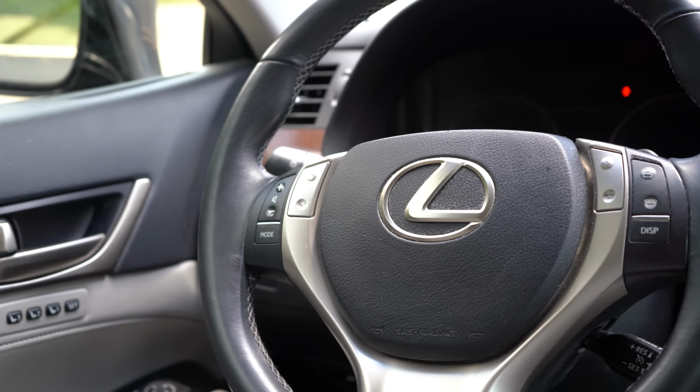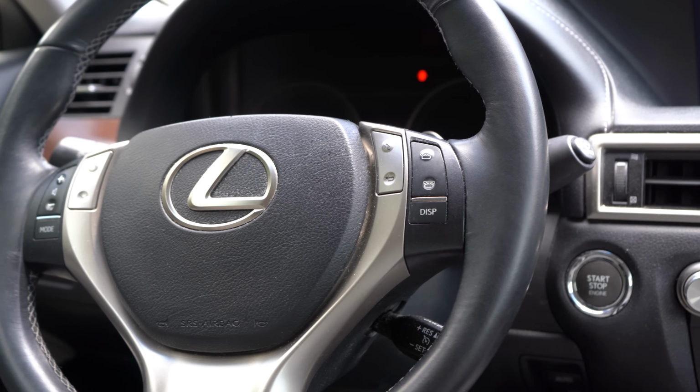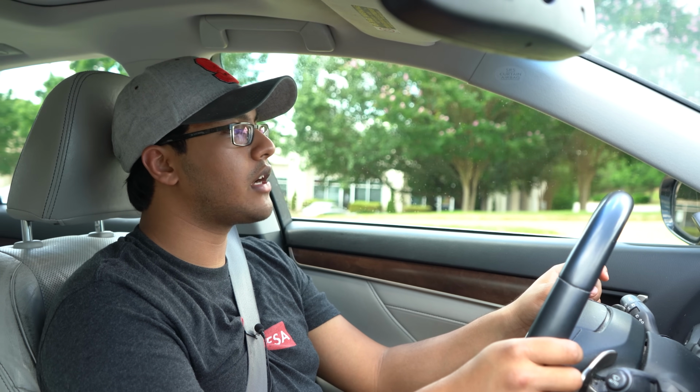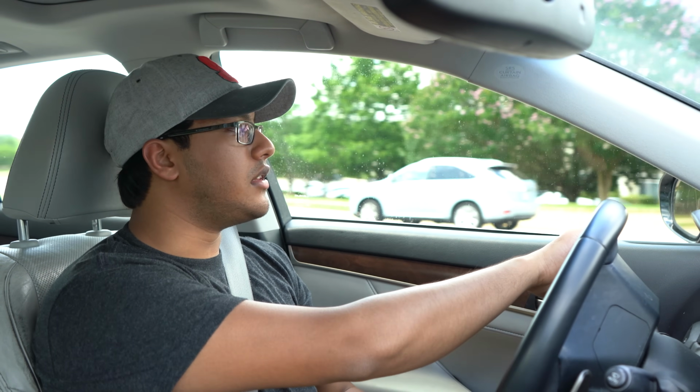It doesn't have the variable gear steering that the F Sport model has, and I'm not really missing it. That's kind of what I was trying to say before I got distracted by all these idiots on the road. I'm loving the steering feel of this. It's the perfect kind of weight. It's handling great. It drives great. There's no issues with it. Like I mentioned, the wheel bearing got replaced on it. It's a great driving car, man. I'm really liking the GS.